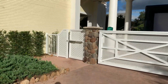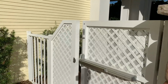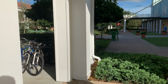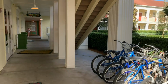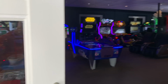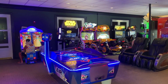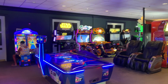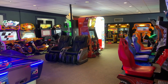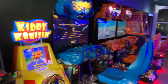The arcade is actually located in the pool area too, but it's located in a kind of awkward spot. There is a second entrance. I was gonna go through the other entrance, but it's kind of located behind a bunch of pool chairs. But we can always go in this way too. Kind of your standard arcade. Got most of the basics.